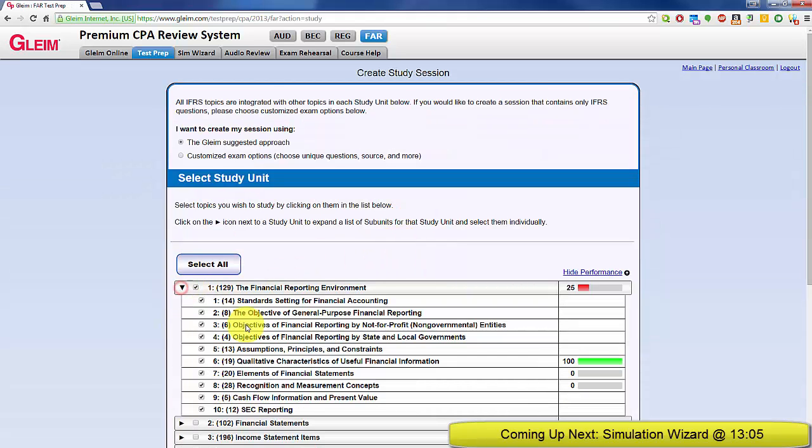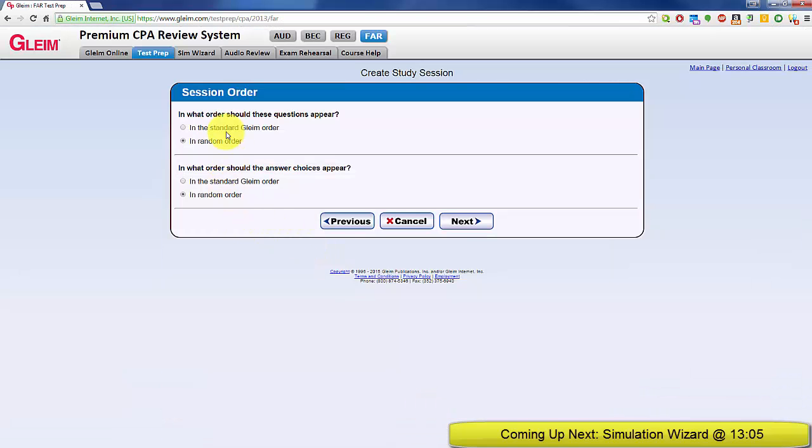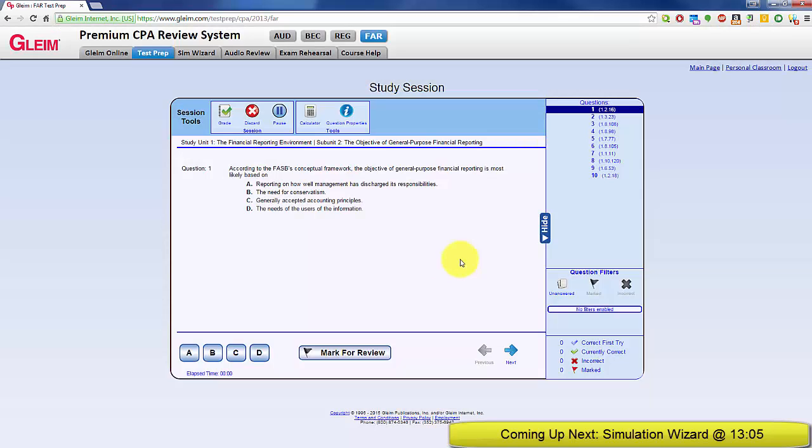So let's create a study session first and look at that. You can break it down by individual subunit. So we've been doing number 1, so let's do that. You click next. You can pick the order, next, set the size, and finish. So what's so great about this is that it gives you the multiple choice question, and then you can make your selection. So you click C. Well, C is incorrect.